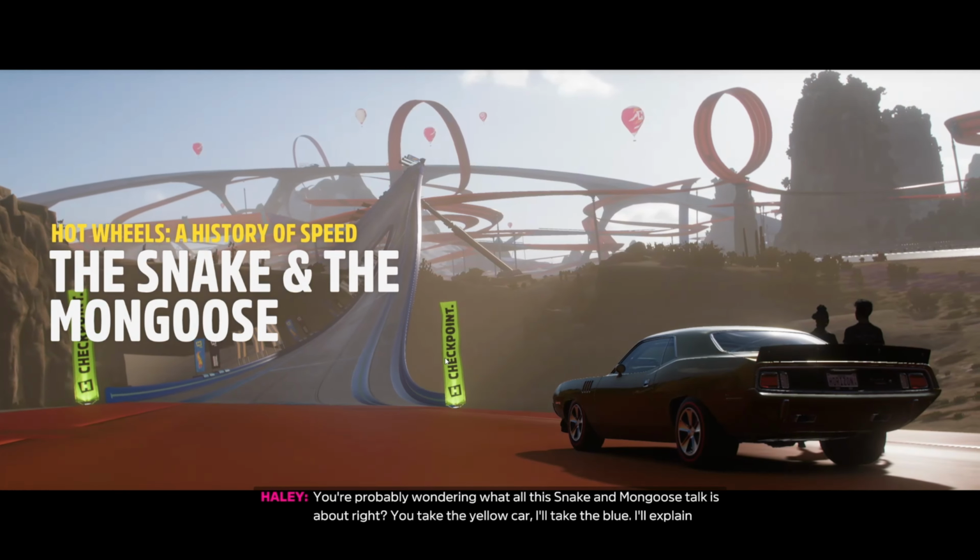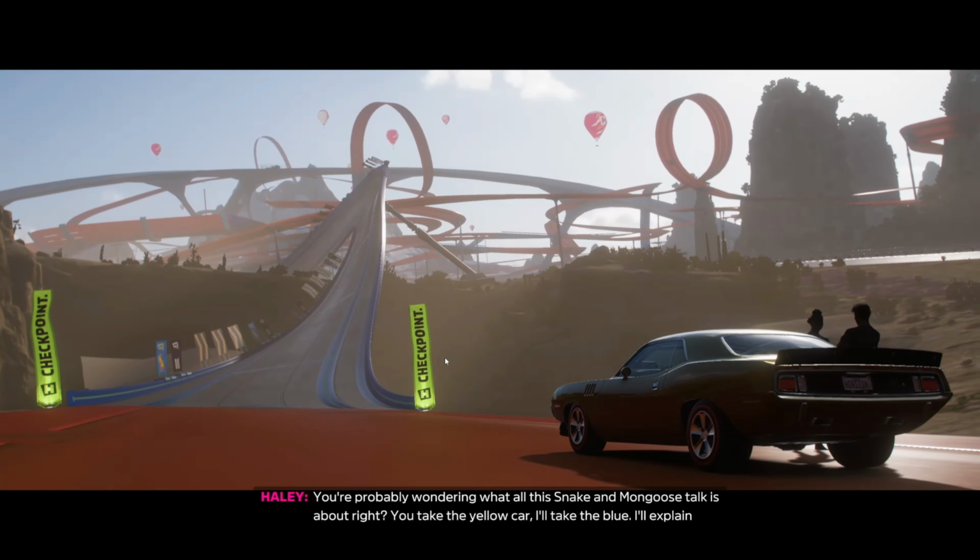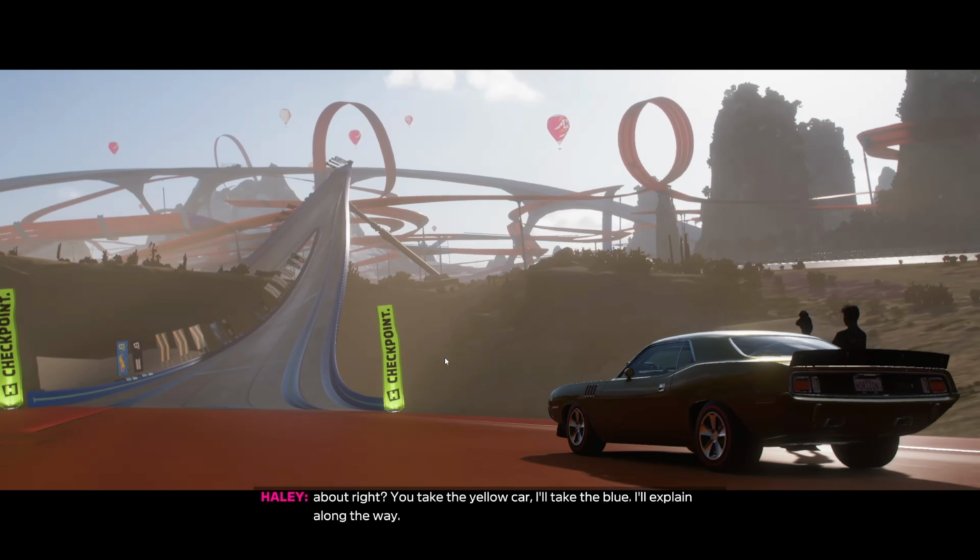You're probably wondering what all this snake and mongoose talk is about, right? You take the yellow car, I'll take the blue. I'll explain along the way.